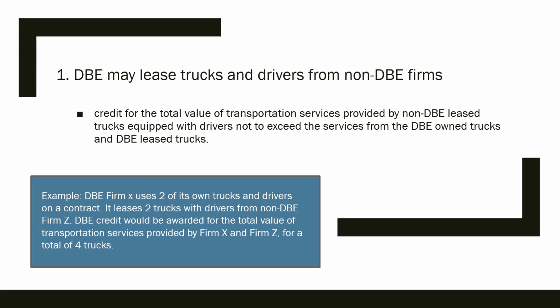For example, DBE firm X uses 2 of its own trucks and drivers on a contract. It leases 2 trucks with drivers from non-DBE firm Z. DBE credit would be awarded for the total value of transportation services provided by firm X and firm Z for a total of 4 trucks.